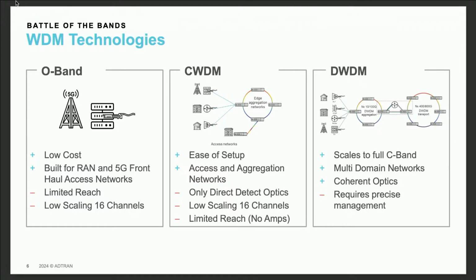So we talk about the battle of the bands. WDM has multiple bands that we can work within. We have what we call O-band. It's a very low cost-efficient service, built for 5G RANs, typically for 5G fronthaul. Because it's so cost-effective, the big issue is it has very limited reach. You cannot amplify these networks. They run up until 10 kilometers and that's it. Scaling, you can only run 16 channels on this, and I'll tell you in a moment why channel count is very important.